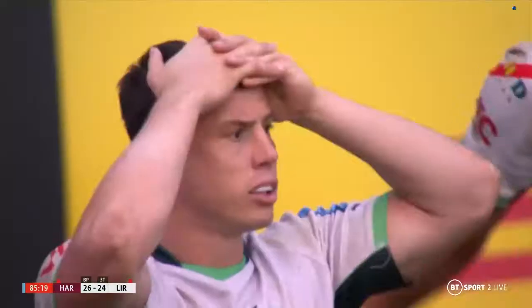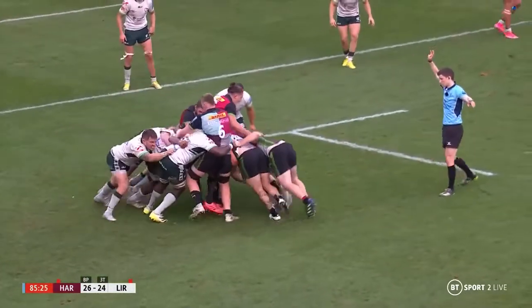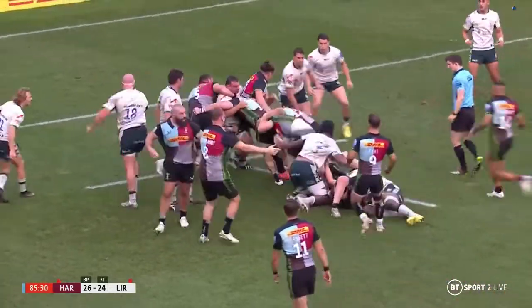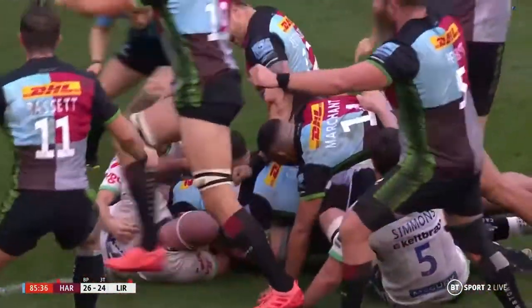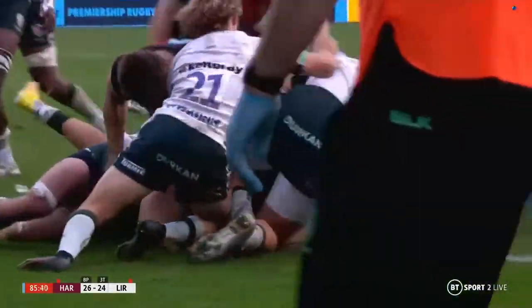Well, Alex Dombrandt celebrates, but I tell you what, this game could be really cruel. The Stoop erupts. I mean, there's no doubting the try. There's no doubting the quality of the try, but I'm sorry to say, I don't think Quins should be anywhere near the London Irish line. The game should be done. They should be down to 13 men, and London Irish should be celebrating the win.